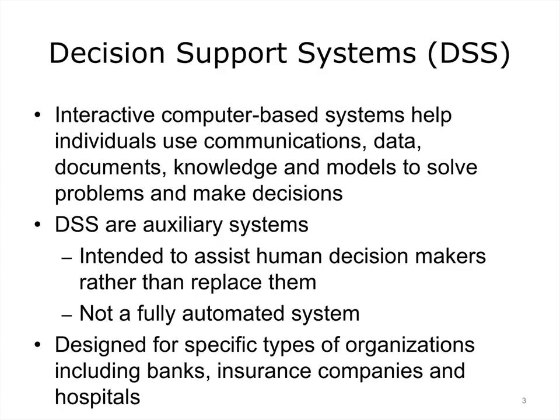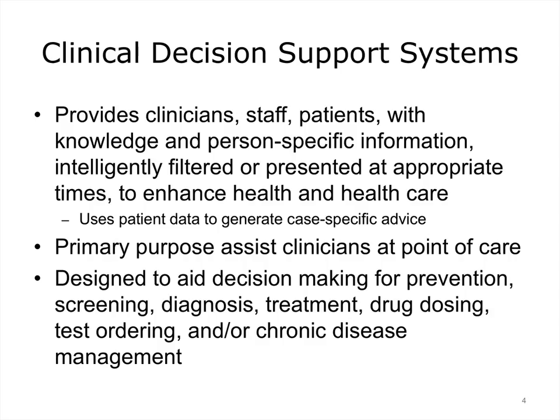Decision support systems have been used in a wide range of settings and fields of work, including banks, insurance companies, and hospitals. Clinical Decision Support Systems, CDSS, are tools that provide clinicians, staff, and patients with knowledge and person-specific information presented at appropriate times to enhance health and healthcare. They do not provide generic medical advice, but consider patient-specific data to assist clinicians at the point of care. They have been designed to be used for a wide range of medical decisions, including decisions for prevention, screening, diagnosis, treatment, drug dosing, test ordering, and/or chronic disease management.